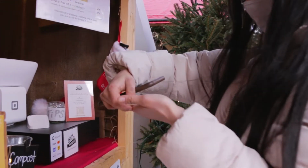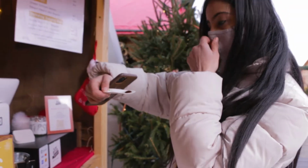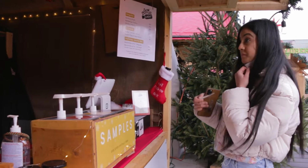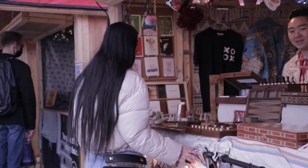So that is a barbecue sauce made from whole BC cherries. Okay. So all of our sauces are made using fresh fruit. Every sauce tastes really good.